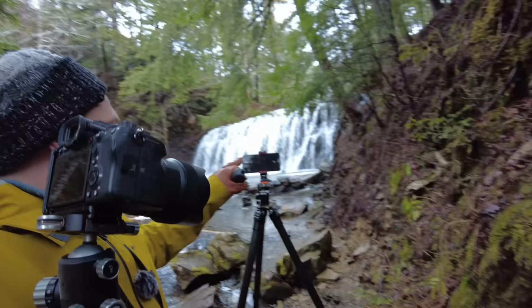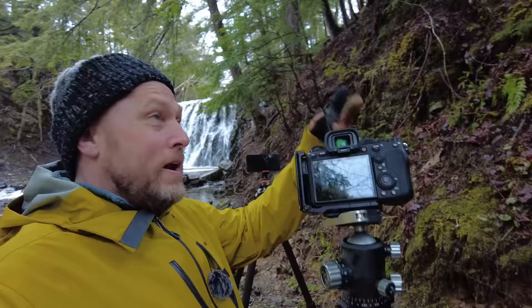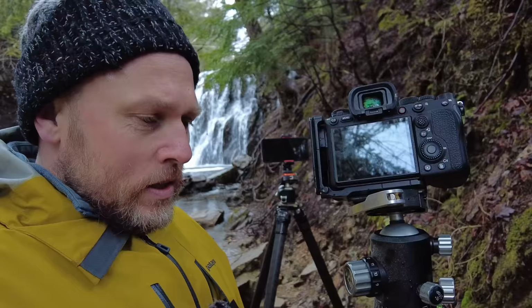So the question is, do I get in the river and try and get a shot, knowing that it might be completely out of focus? I mean, I'd have to get my feet wet. They would stink the car out for the rest of the day. Amanda would suffer terribly on the drive home. So I think I'll get in the river.